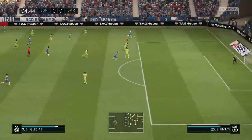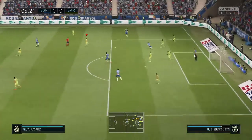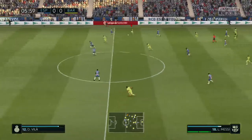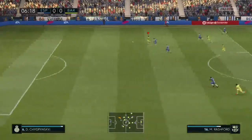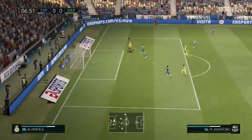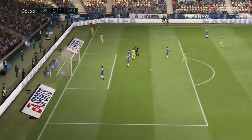There's good progress with this attack. Put in from the wide area. That's a shame, because in the end, that will go down as a poor cross, really. This turnover could be costly. Messi slips it through. Played in the clear. Rashford! He's gone! Fantastic start!